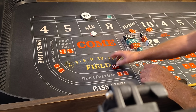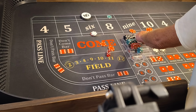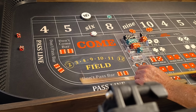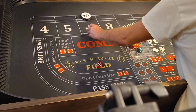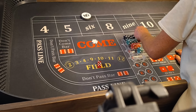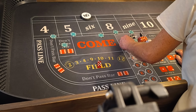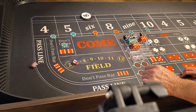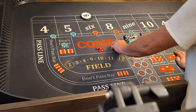6, 5, yo. 11, yo. 5, 4, 9. That'll pay 15 for 1. Put it in the rack, Jack. 5, 3, 8. You whack on the 8. I feel like another 8 or a 6 is coming. I'll hit my stick. 2, 1, 3. That'll work. That'll pay 25.